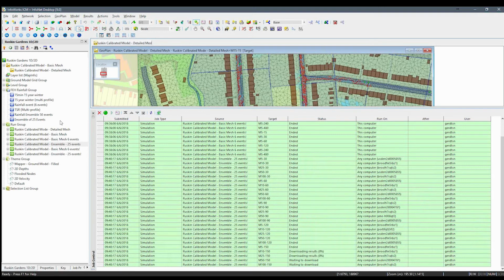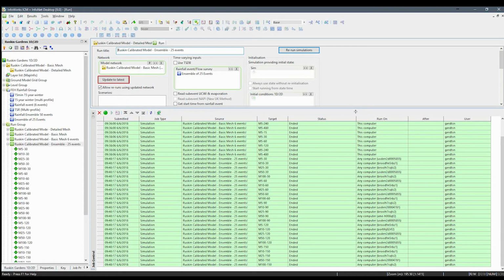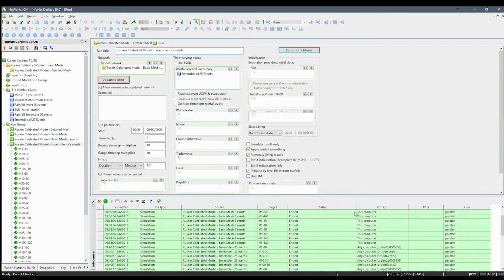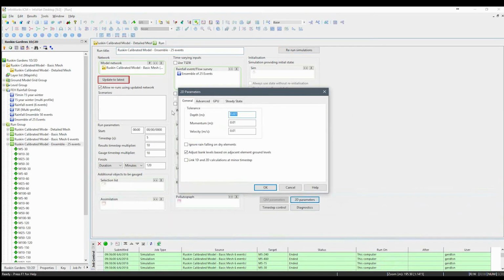And actually, one other thing I wanted to mention on these simulations is that, let me make this window smaller. So here on 2D parameters, ICM by default runs things on the CPU, just like all typical software, but ICM can also detect if you have a suitable graphics card.